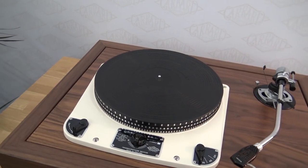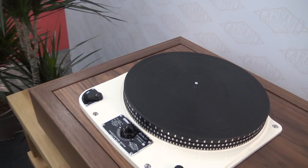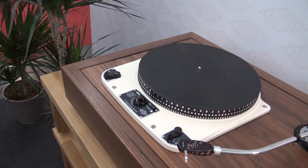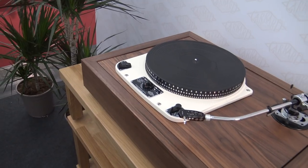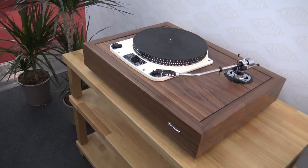The 301 is an absolute genuine original Garrard 301 turntable, which has been meticulously rebuilt by Garrard. We've retained all of the original features, the specifications for the electro and mechanical aspects of the turntable. What we have done at Garrard, we've introduced some cosmetic changes.